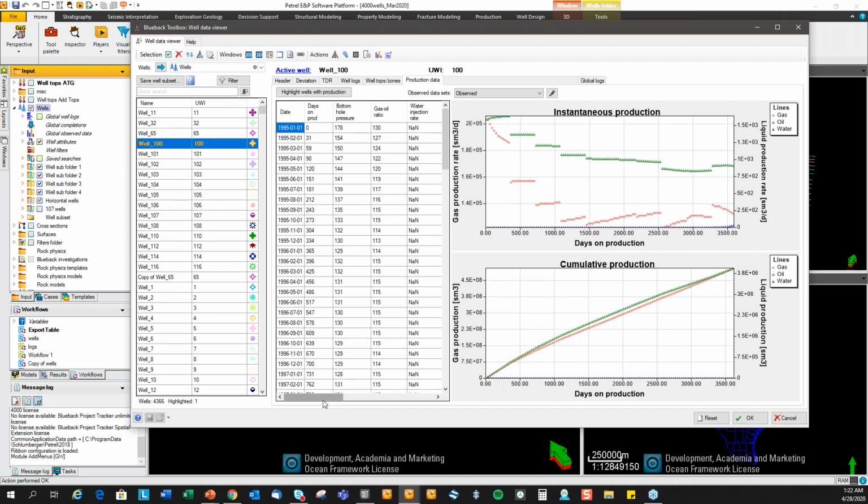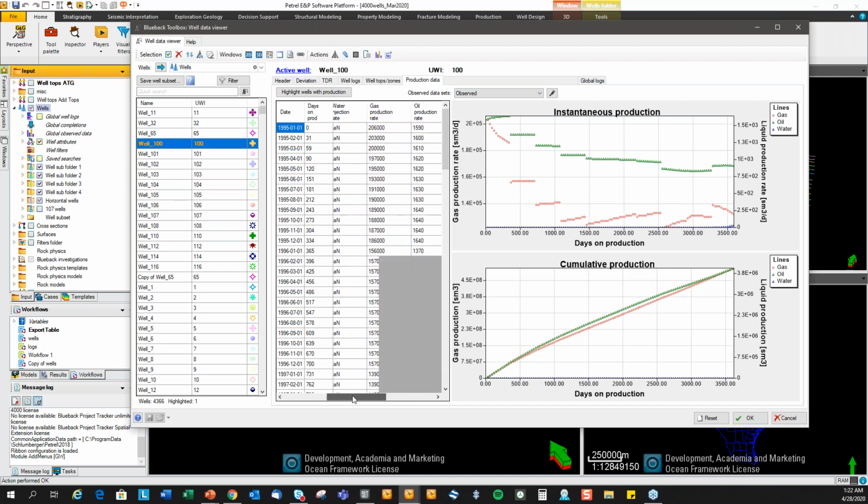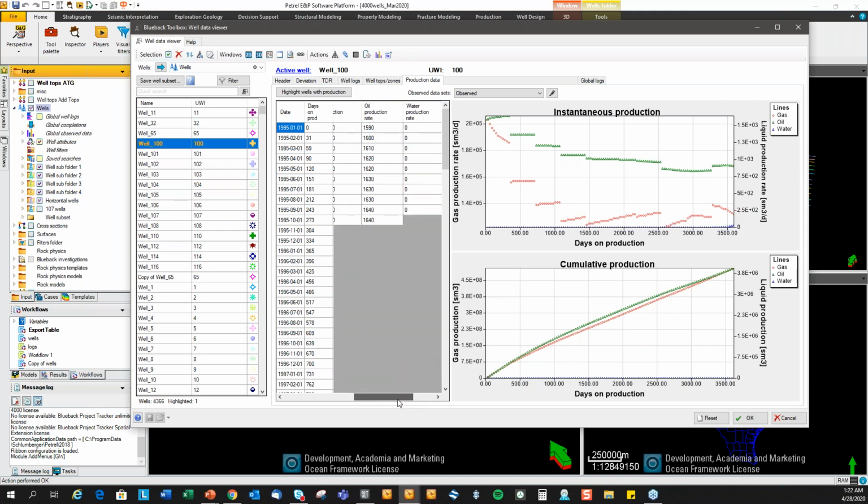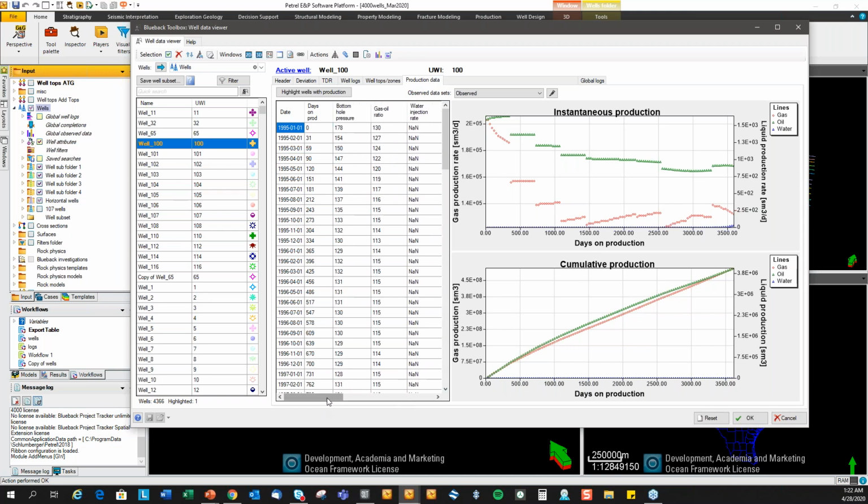So we're bringing up the production spreadsheet with all the information. You can go in and check and explore all that information. And from this information, we are extracting gas, oil, and water instantaneously or daily production, and cumulative production as well.